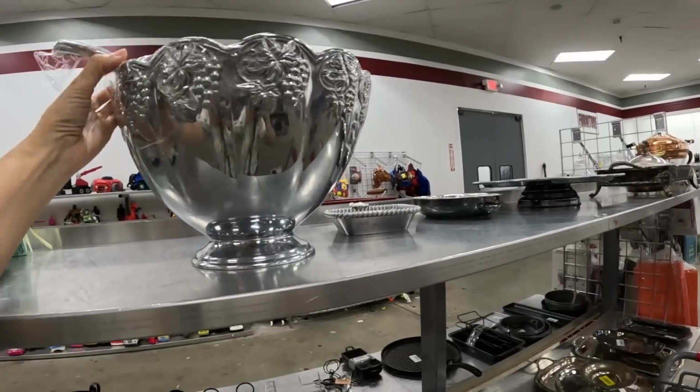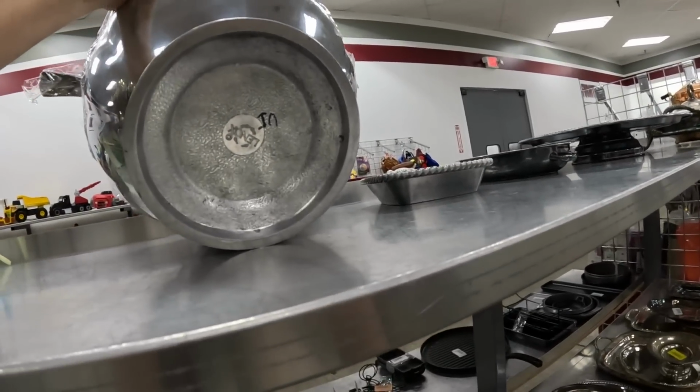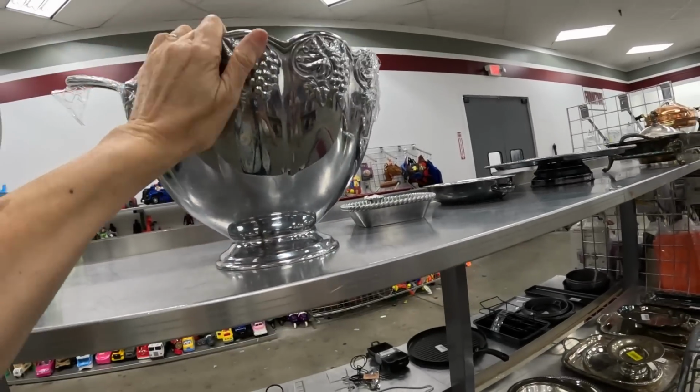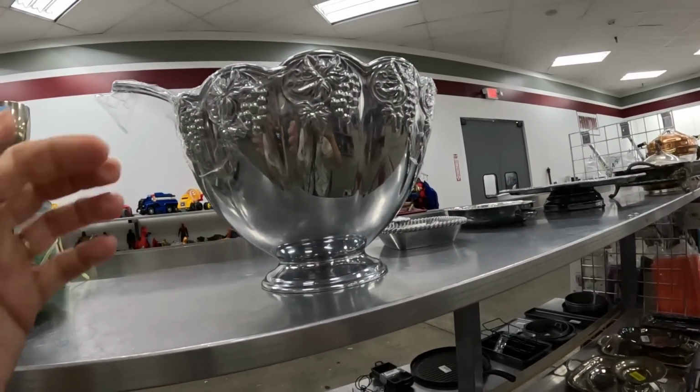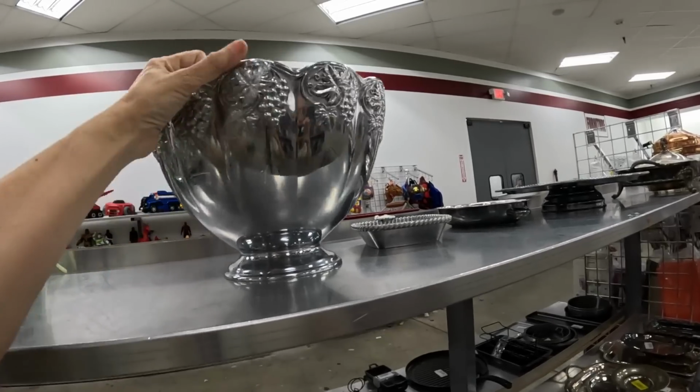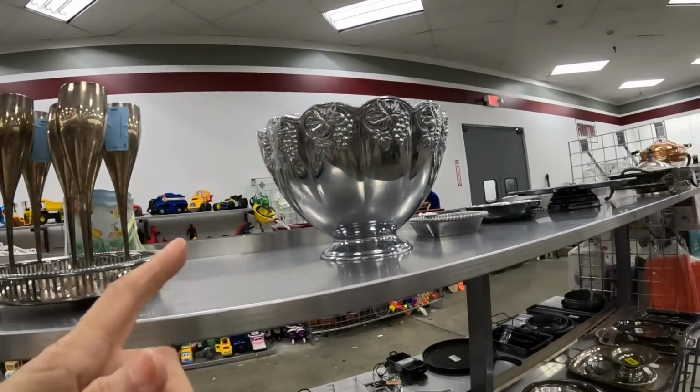Very happy about that. This is a Lenox punch bowl. Look at this thing. Huge. Lenox. I almost like that. I don't know. I sometimes in my head, I live in a different life. Meanwhile, you know, I'm drinking water out of a bottle. What? That is really nice.